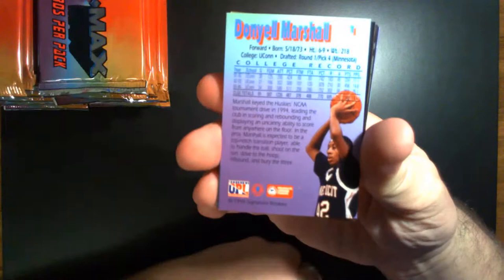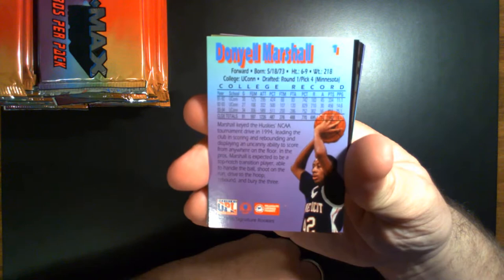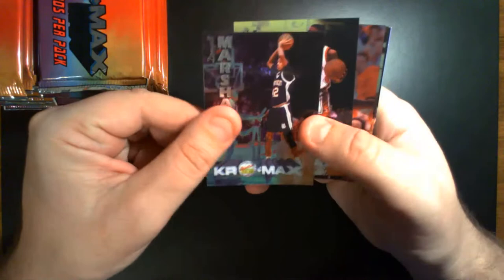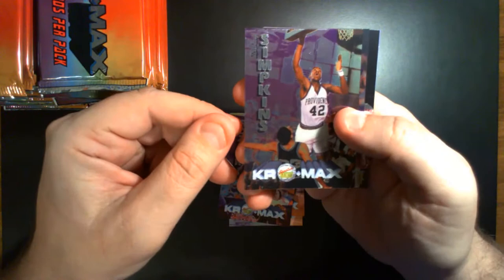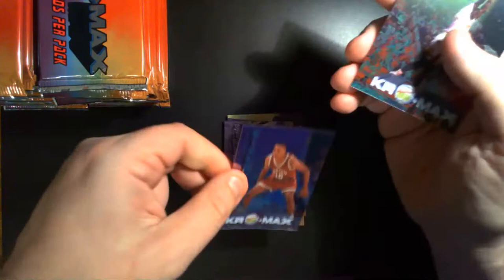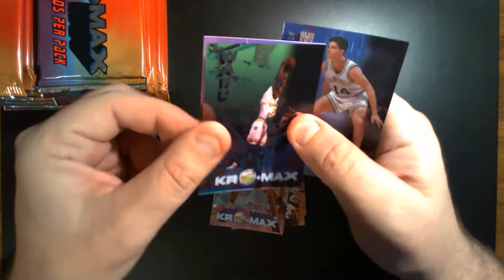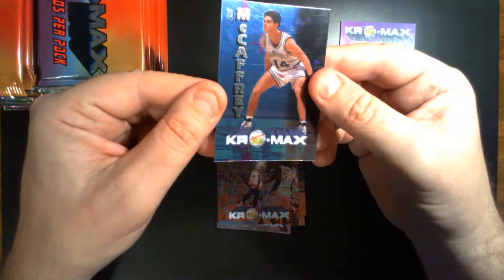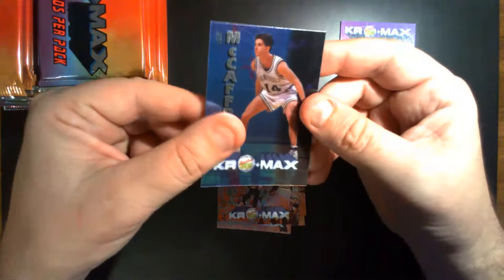There's the back. So you do have the complete collegiate stats for when they were in school. So that's Donyell Marshall, for Connecticut. Eddie Jones for Temple. Clifford Rozier for Louisville. You have Dickie Simpkins, Providence. Howard Eisley for Boston College. Charlie Ward, Florida State. Just a special offer card. And Bill McCaffrey for Vanderbilt. Yeah, these covers, I can tell they've got surface scratches all over them. But better it be on that than the card itself.